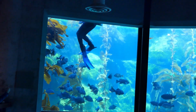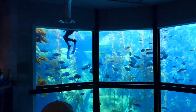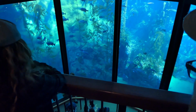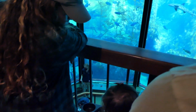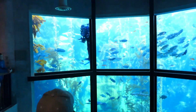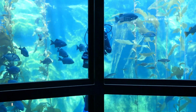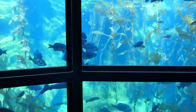Good afternoon once again, everyone. For those of you just joining us, welcome to the kelp forest exhibit here at the Monterey Bay Aquarium. Now, whether you meant to or not, every single one of you is here at the right place at the right time. Because as you can tell, we've got some divers that are currently entering the exhibit. They're going to be on the left-hand side here. You can see some fins starting to hit the water. And they're going to be descending down into this exhibit to feed all of these hungry mouths.